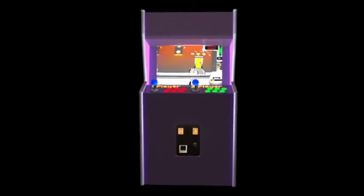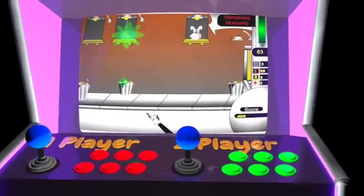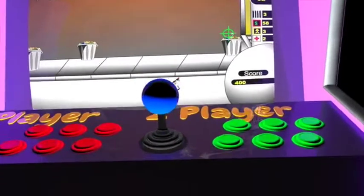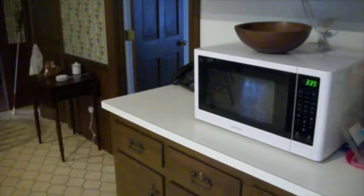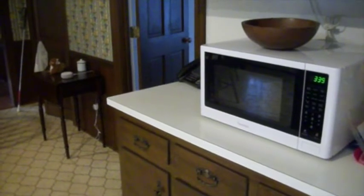Oh yeah! There are buttons on the front. That's how you play the game, by pressing the buttons. I'm looking for something with buttons. Do you see any buttons?